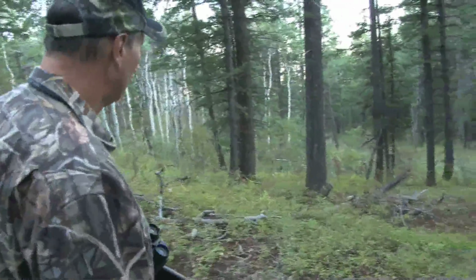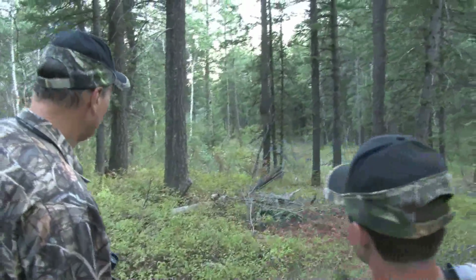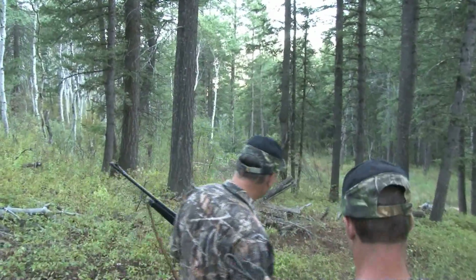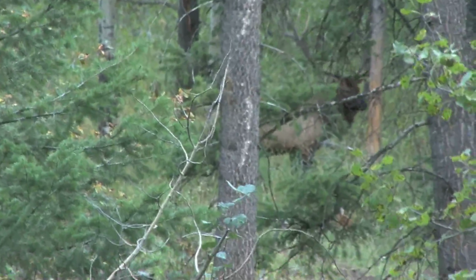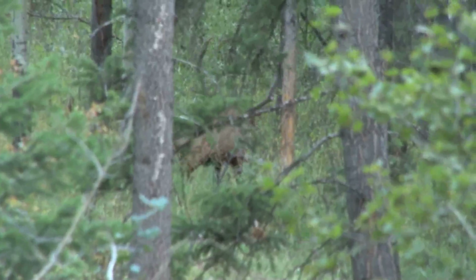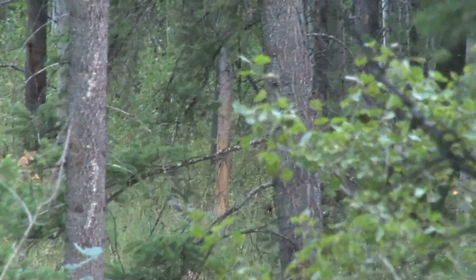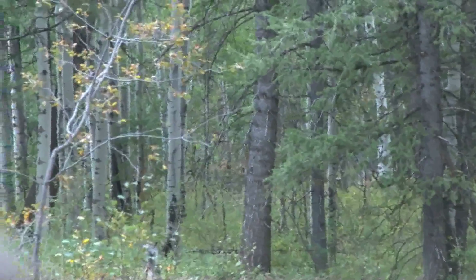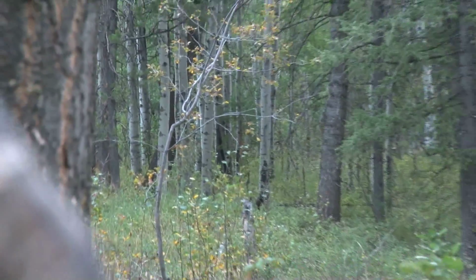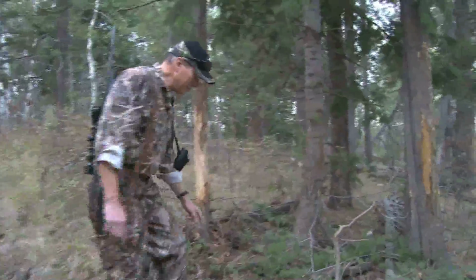Yeah, now he's turned right. I mean, I don't even see him right now. He's that bull running. Bull that's right through them trees. That's the same one? Yeah. In Louisiana, this is what they would work on. In Idaho, this is what they work on.